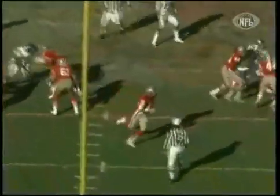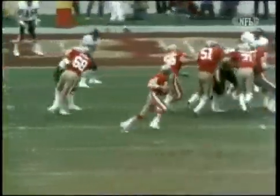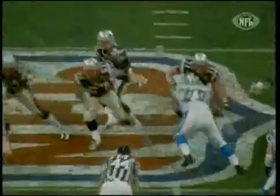Because the play offered so many options, opponents found it difficult to defense. And near the goal line, it was almost unstoppable. Montana rolling out the right side, looking toward the end zone. Now throwing, fires. It's caught by Solomon. Touchdown for the 49ers.